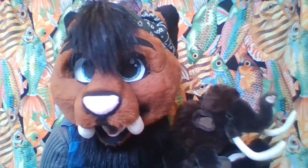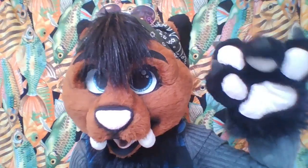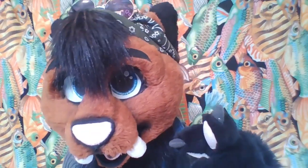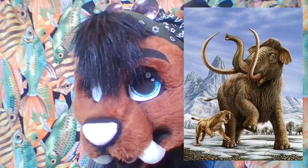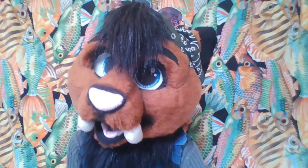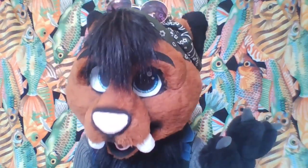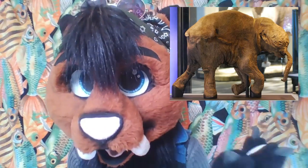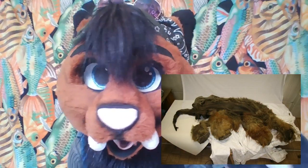Next up, we have my very own Pleistocene pal, the woolly mammoth. The woolly mammoth was a native animal of Europe in the Pleistocene era, the same era that myself, the Smilodon, sprung from. Woolly mammoths are thought to have been killed off by climate change, and they were pretty vigorously hunted by early humans. There are a whole bunch of natural mummies that we have found of woolly mammoths.